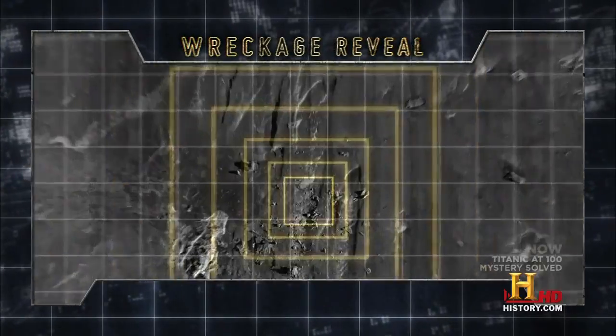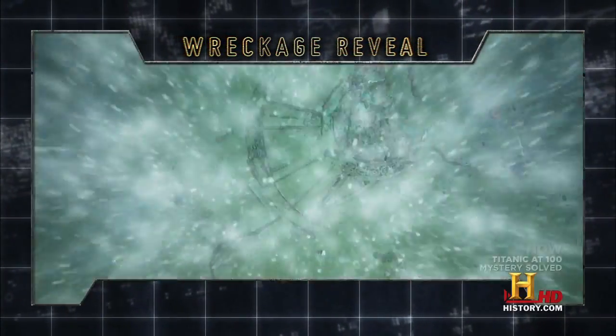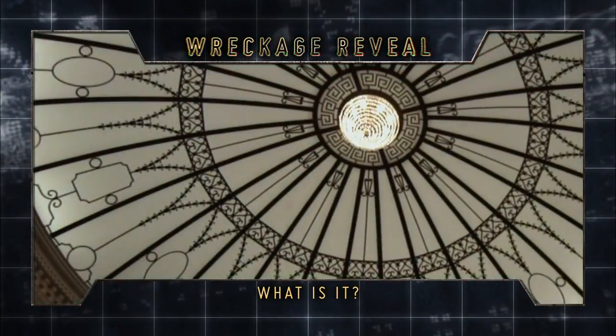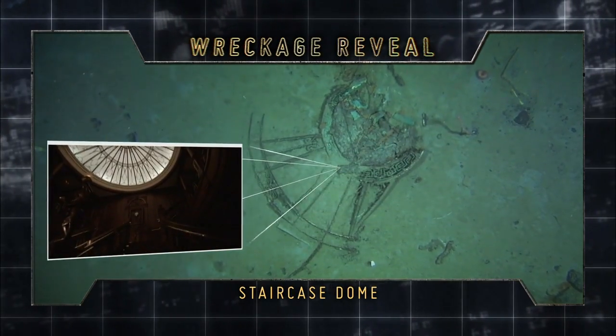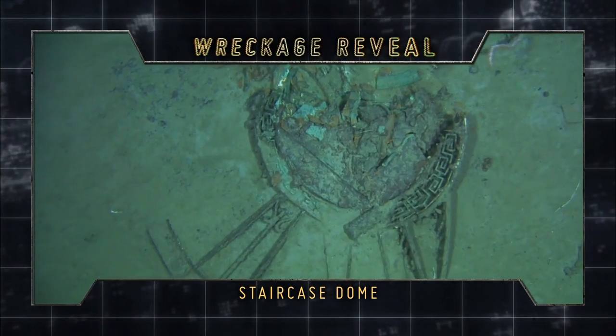Coming up, northeast of the stern, located within the debris field, a fragment of delicate filigree that somehow survived. Size? This circular frame is about 10 feet across. What is it? The remnants of a skylight. Where was it? Over one of Titanic's elegant two grand staircases, one of thousands of pieces seen in context for the first time.